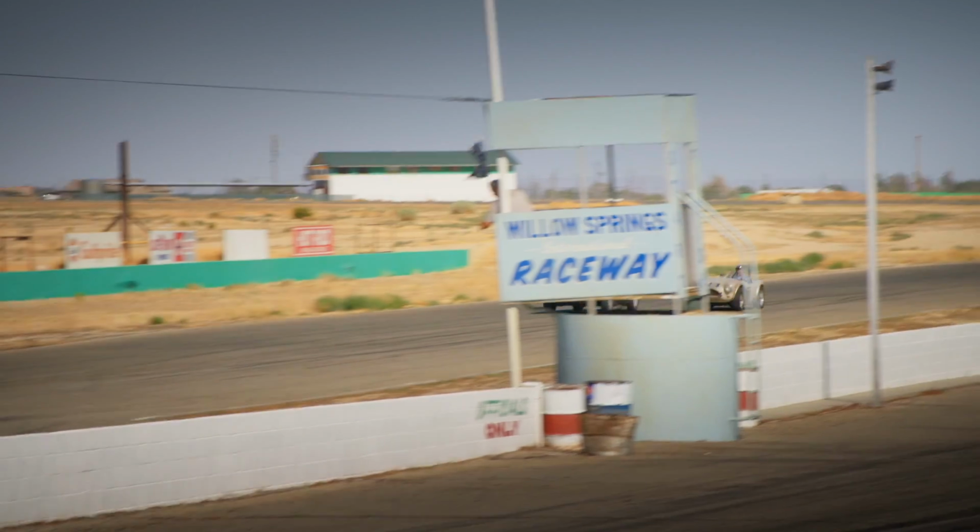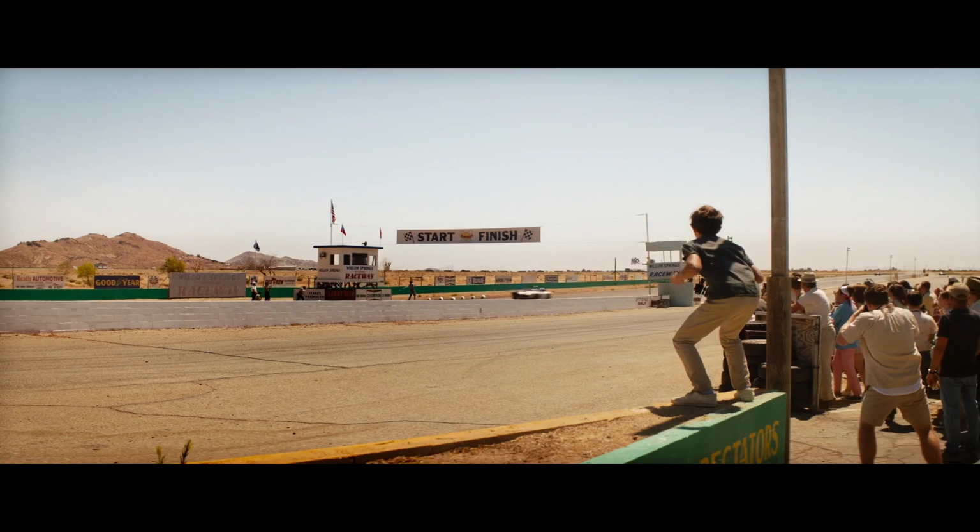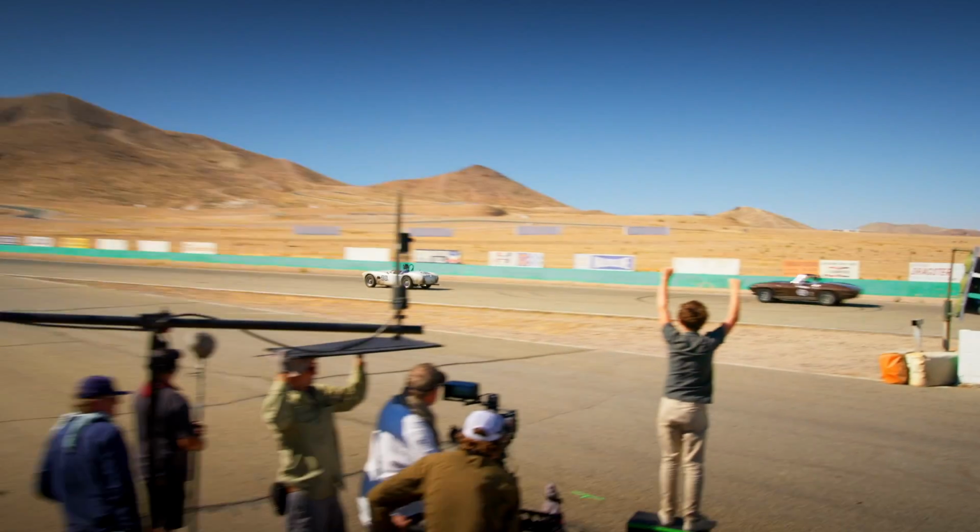It was the birth of auto racing, but it was also the birth of the Cobra automobile because you had Porsches and you had Corvettes and you had Cobras all coming together. It was really the strong were going to survive.